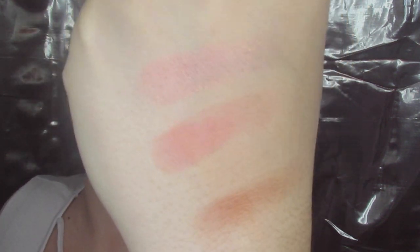Let me see about some light swatches. If y'all don't know, baked blushes don't swatch too great, but just so y'all can get a feel for it, there's little swatches of all 3, and I'm just going to use that top one.